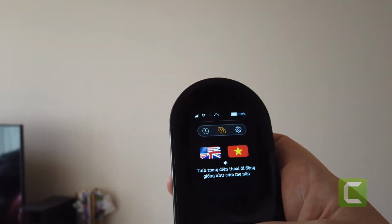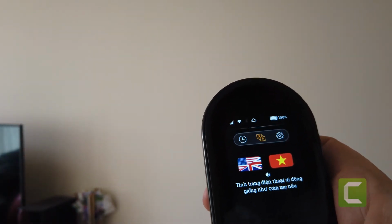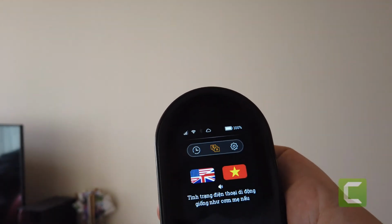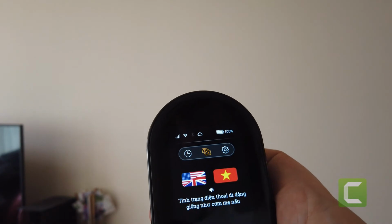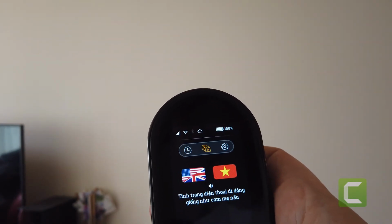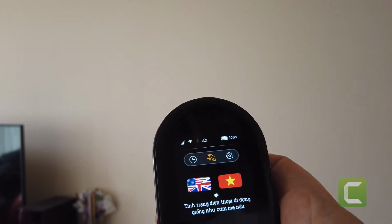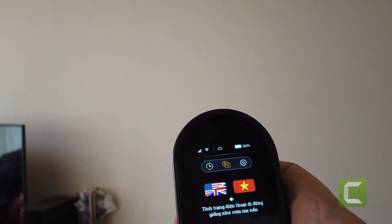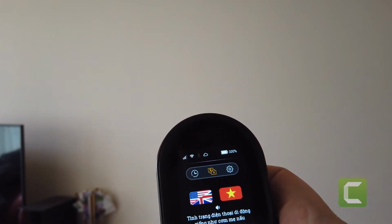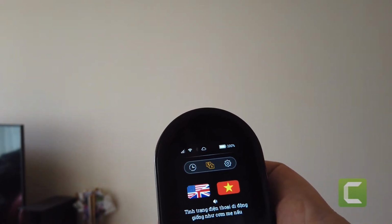Okay, so I could go on and give further demonstrations that would be more and more difficult. Vietnamese is a notoriously difficult language to translate. You'll probably see most Facebook translation just gets it completely wrong. Overall, my verdict on the device, well, quite frankly, when it works, it works. When it doesn't, it doesn't.